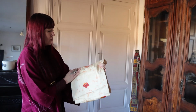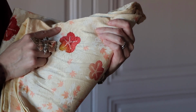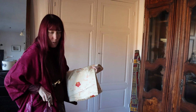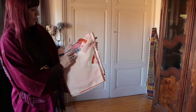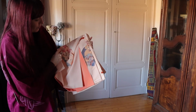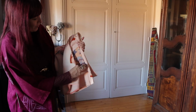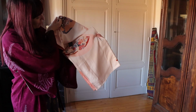Yes. And this one is, I think, in silk, and this is the same. The flower is made the same way as the bird on the obi. It's all painted by hand, and with fans too, with beautiful colors. It's called physalis, I think. Yes. Have you worn them yet already?